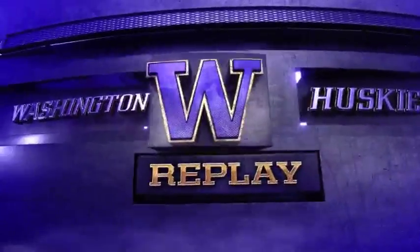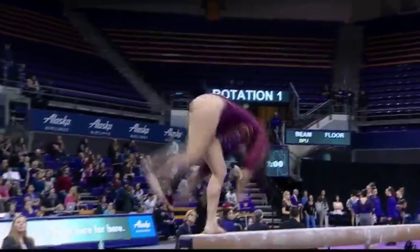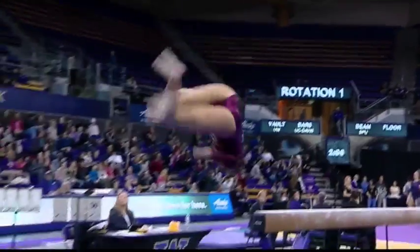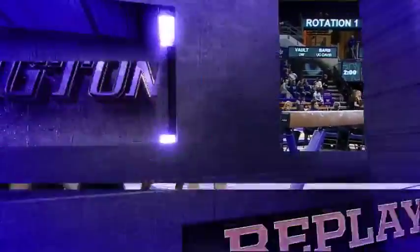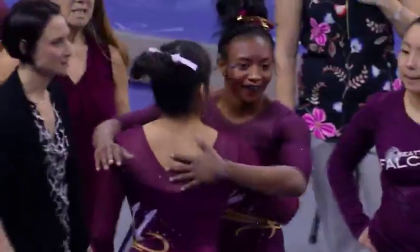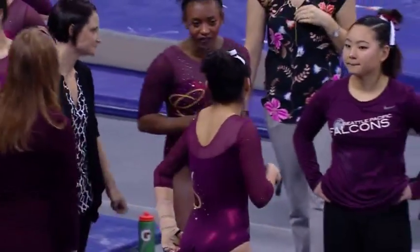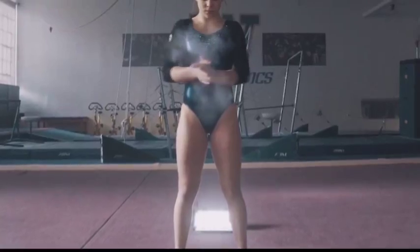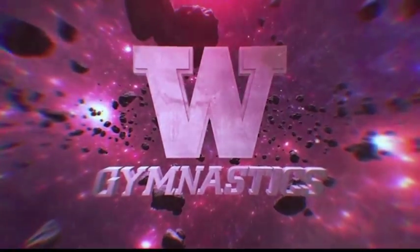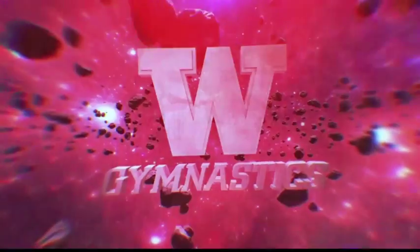I've never really watched someone give high fives one-handed, which I know you do with one hand, but normally you're given high tens at the end of a routine. But what a great routine. Really good beam set there by SPU. Really great to see. All the scores I was able to catch were over 9-6, so solid for them. Huskies as well went season high 49-1-5, so great start for them.